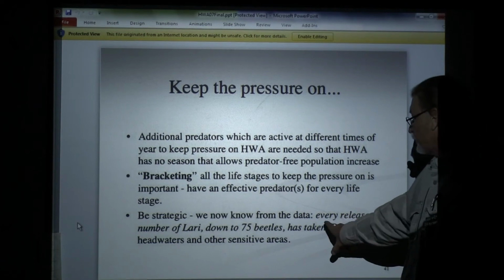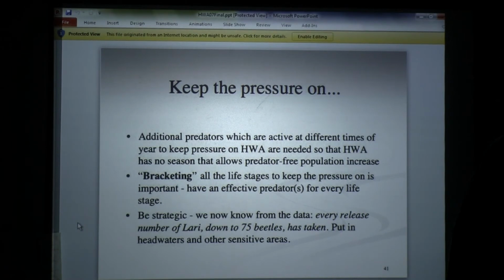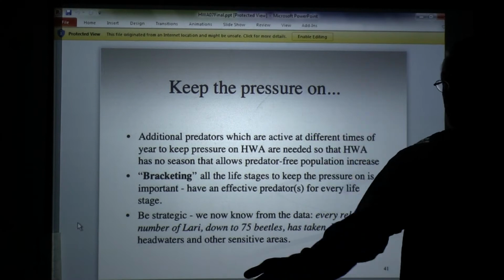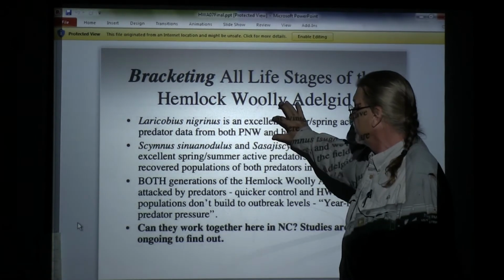So every release number, down to 75, actually down to 50 beetles, has taken, that I have ever made a release of. Every one, 100% if you do it right, okay? So that really works great. So the other thing that I'll tell you is that, okay, here's your winter predator.